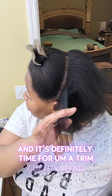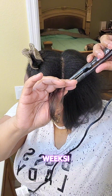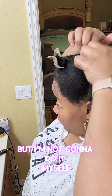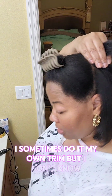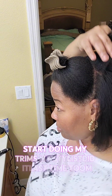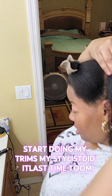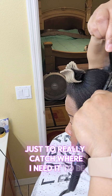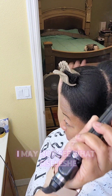And it's definitely time for a trim because it's been 12 weeks. But I'm not gonna do it myself. I sometimes do my own trim, but I think I'll let a trained eye start doing my trims. My stylist did it last time too. I just feel like her eyes are trained to really catch where I need it to be trimmed off. I may not see what she sees.